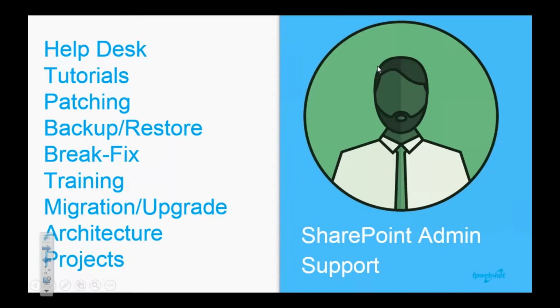So the SharePoint admin is acting as the help desk for your company, right? As far as taking care of your end users, they're coming up with tutorials to help people get through things. Another thing that's happening is, even though your infrastructure is over in the cloud now, you are typically responsible for your own patching, right? So keeping your software up to date server-wise or SharePoint, cumulative packages, hotfixes, anything of that nature. So you're actually having to take over that responsibility too.